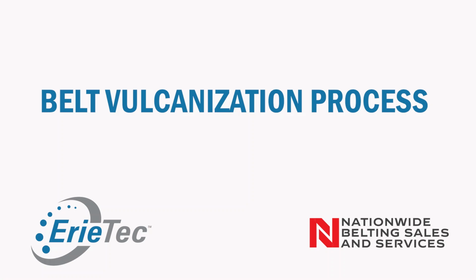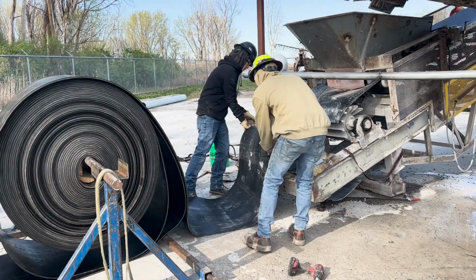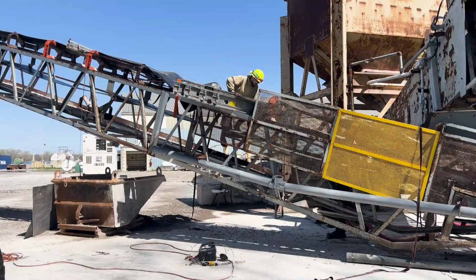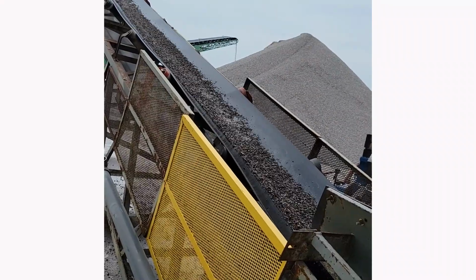As we partner with ErieTec, our process by which we go about doing a belt vulcanizing is we come in, we string the belt. We can do belts from 2-ply 220 all the way through 3-ply 600s. We string the belts, we track the belts, and we vulcanize the belts all during the same process. And then we'll take that out of the press and we'll have you up and running normally within about 6 to 8 hours.